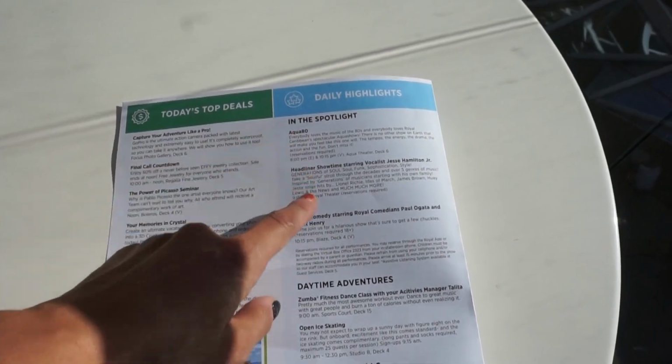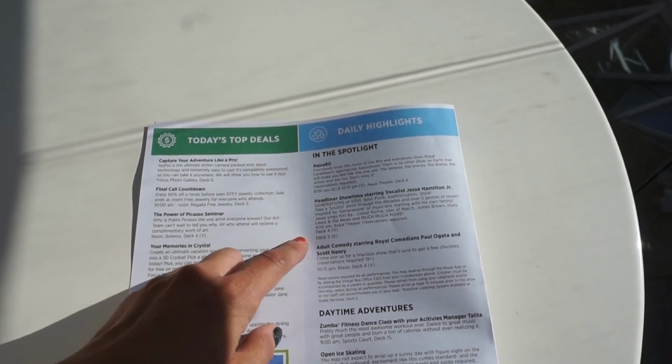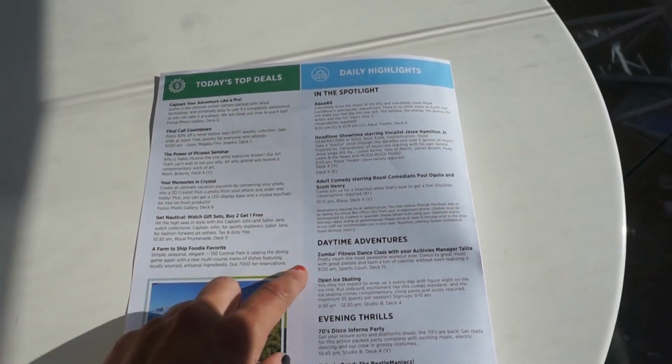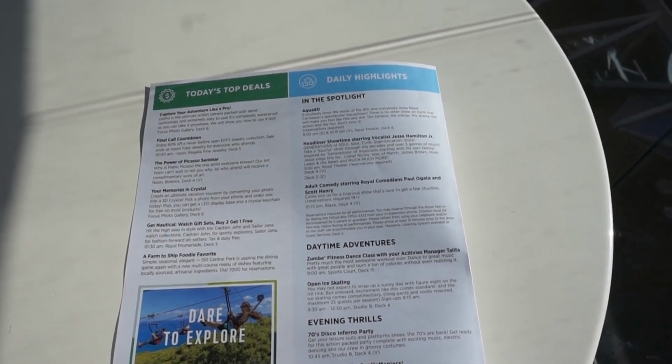They also give you the highlights. So tonight we're gonna go to the Aqua 80 show. They also have a vocalist tonight, some comedy. And then these are some other things that they're highlighting. So like a 70s disco inferno party.